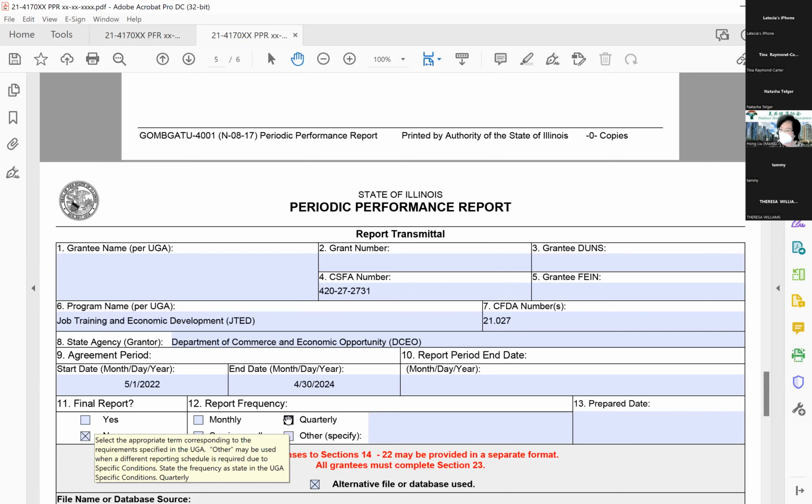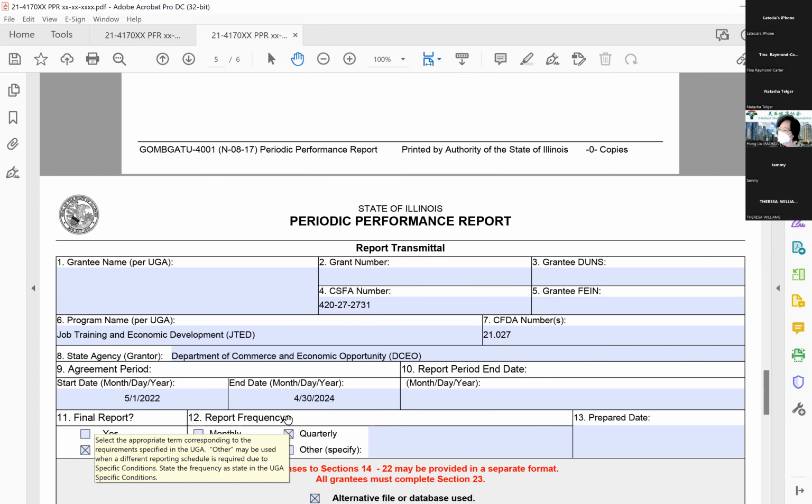Tammy, are we able to report in the GRS for cash requests on a monthly basis, or do you want those quarterly with the PFR? No, cash requests you can make at any point, anytime that you're needing cash, but you need to make sure that you have expenditures to support it.